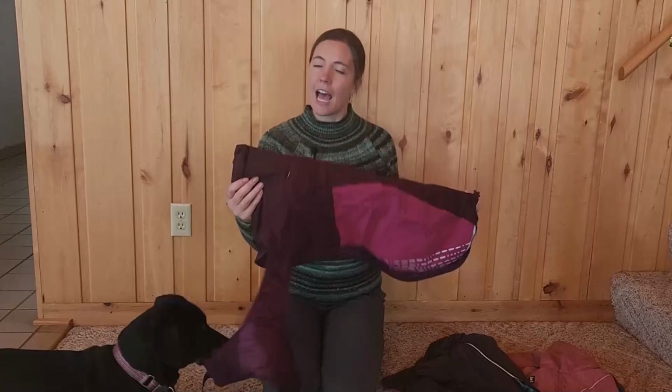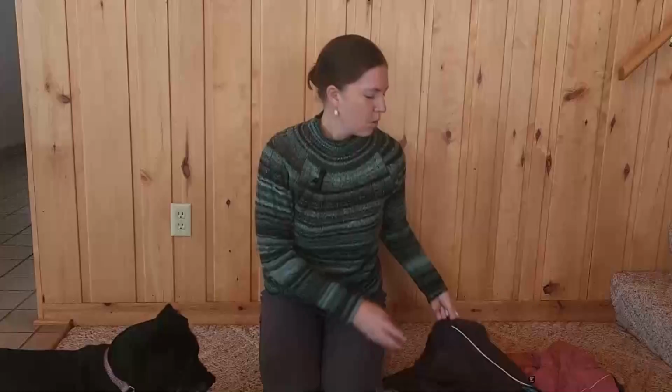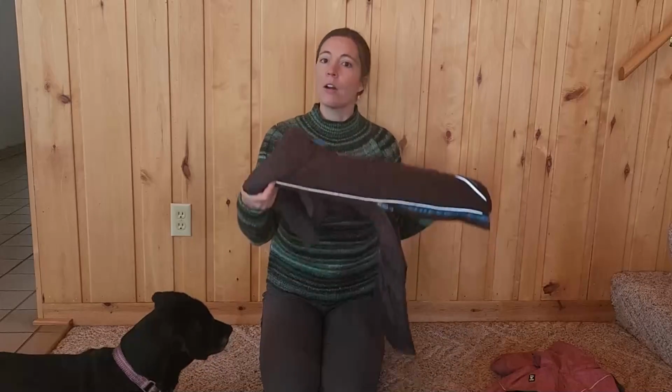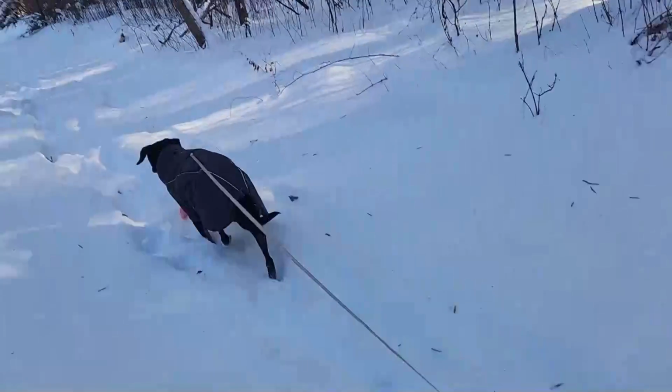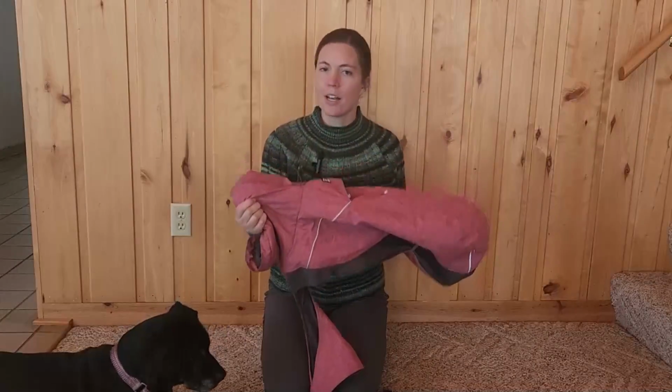Today, I'm enlisting the help of my dog Glia to review 3 of the leading winter dog jackets on the market to help me determine which one is the best winter dog jacket. We've got the Non-Stop Dogwear Glacier 2.0 jacket. We've got the Ruffwear Furness dog jacket. And we've got the Hurtta Expedition Parka.